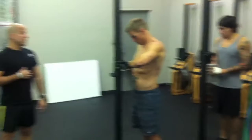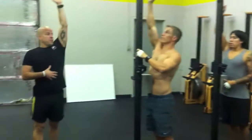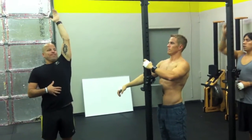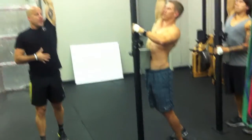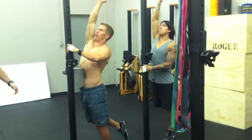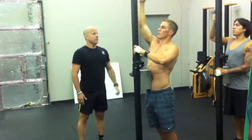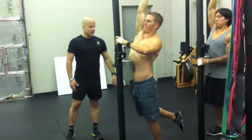Okay, so now what we're going to do, perfect. Go ahead and position. Now, deep breath, release, and reach. Deep breath, release, and reach. All the way back. Put some traction in the psoas. Deep breath, release, and kick that leg back as you're reaching. There you go. And now we're going to come forward. Deep breath, release, and reach. All the way back. Deep breath, release, and pull the leg all the way back.